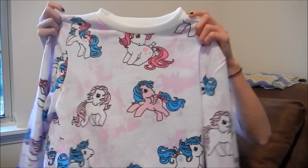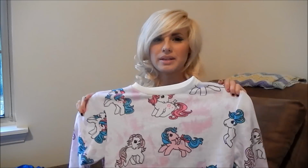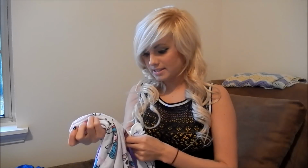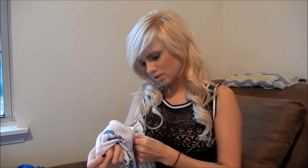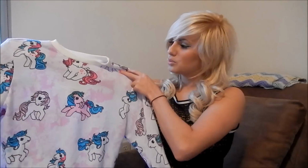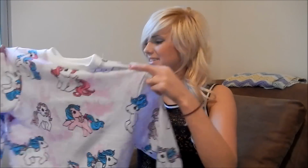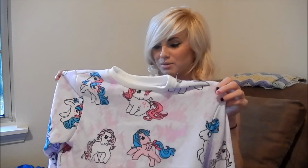The first thing is this super adorable My Little Pony sweater. It's a little short, so I think it's kind of meant to be like a crop top. On me, this is a small, and it goes right above my hip bones. I'm gonna try everything on so you guys can see. I thought this was too precious not to get. I love, love, love My Little Pony. These are like the old school ones from when I was growing up.